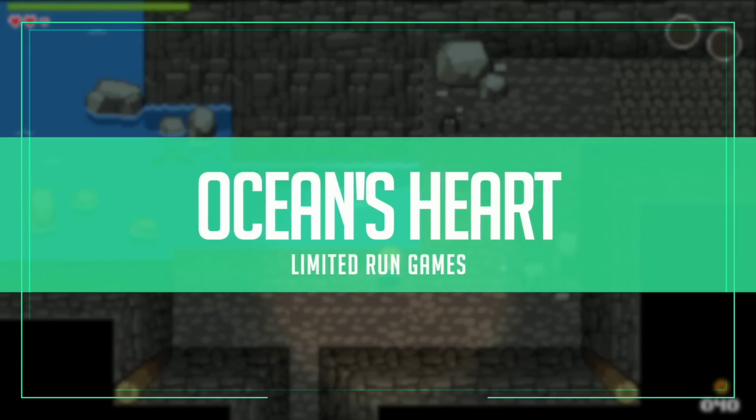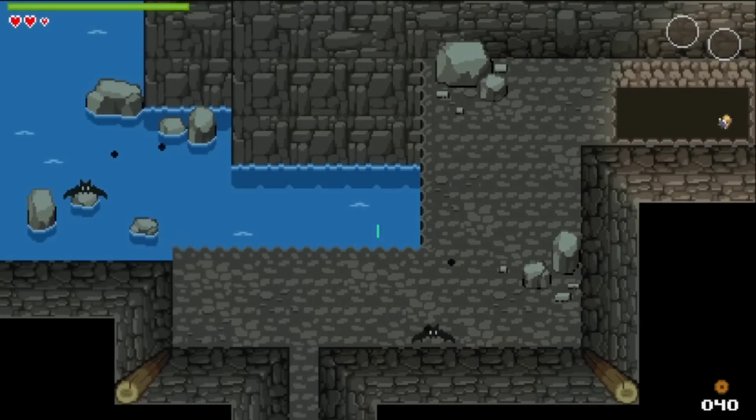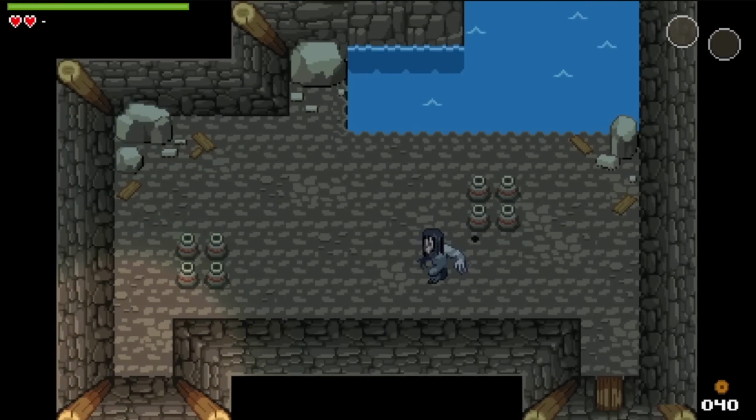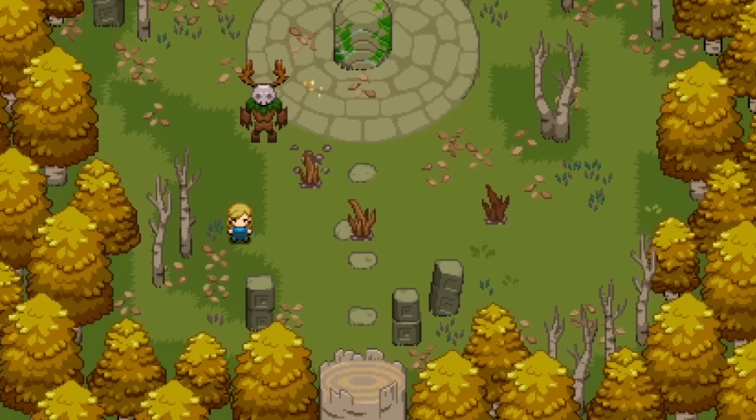Ocean Heart. What is going on? Even more heart and love? Limited Run missed Valentine's Day by a couple of weeks. Anyways, this is a top-down action game, basically like a Zelda. I mean, the lass on the front is even dressed like Breath of the Wild Zelda, or Link, I don't know, I don't want to get into that debate.